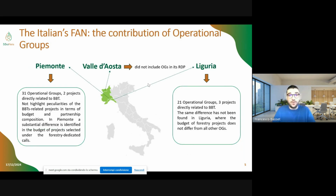Regarding the contribution of operational groups, we want to highlight the importance of the operational group in the funds area. We have data for only 2 regions, Piemonte and Liguria, and we identified 2 projects directly related to BBT in Piemonte and 3 in Liguria. The only difference between these 2 regions is that Piemonte has a personal budget for dedicated forestry calls, and Liguria does not.